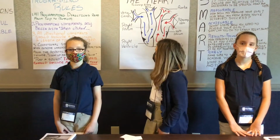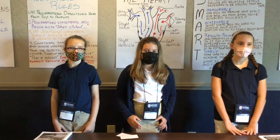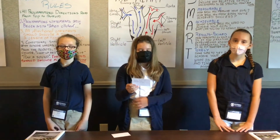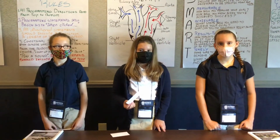However, we did not find the right atrium or the right ventricle. We learned that the vein carries the blood in and the artery carries the blood out. If we ever need to examine a human heart, I would know better where everything is located and what it does, and I could come up with a better treatment.